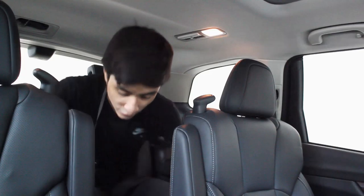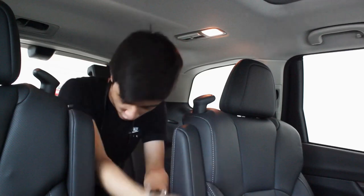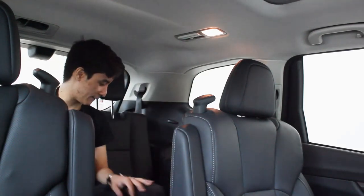So if I sit here now in the middle, sitting here in the middle is alright as well. So you can fit four or five of me here in the back. And also, I just noticed now there is no transmission tunnel in the second row and here in the third. Everything is flat here. So that's about it here in the interior of the Subaru Evoltis Ascent.